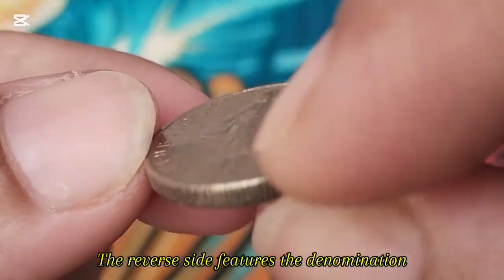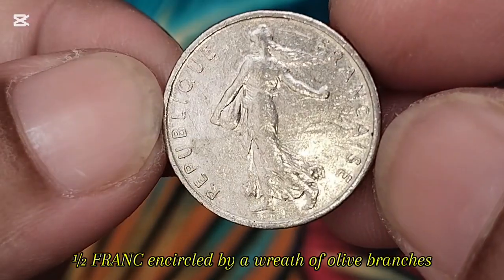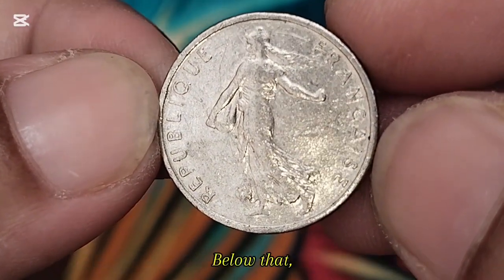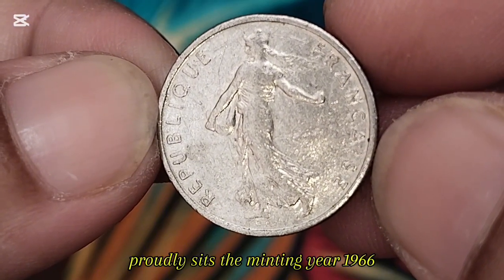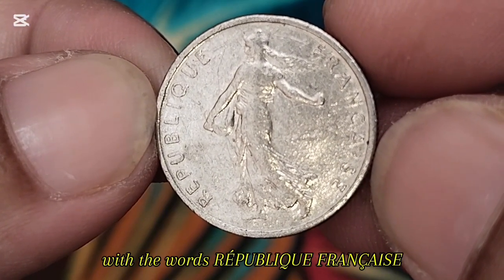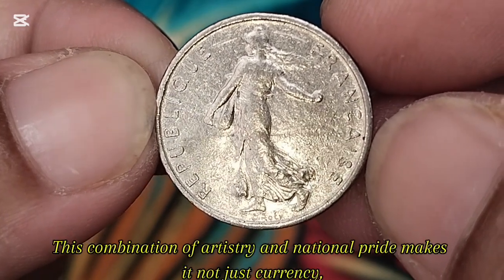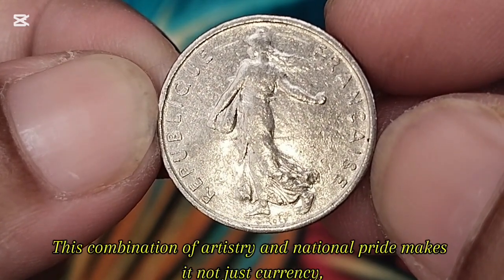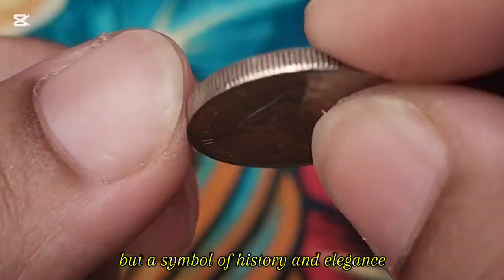The reverse side features the denomination, 1/2 franc, encircled by a wreath of olive branches. Below that, proudly sits the minting year 1966, with the words République Française completing the design. This combination of artistry and national pride makes it not just currency, but a symbol of history and elegance.